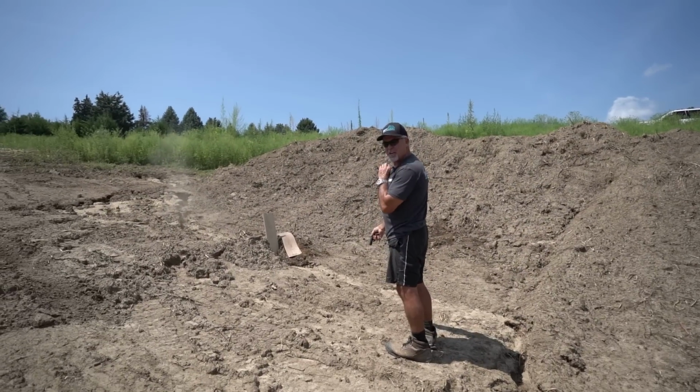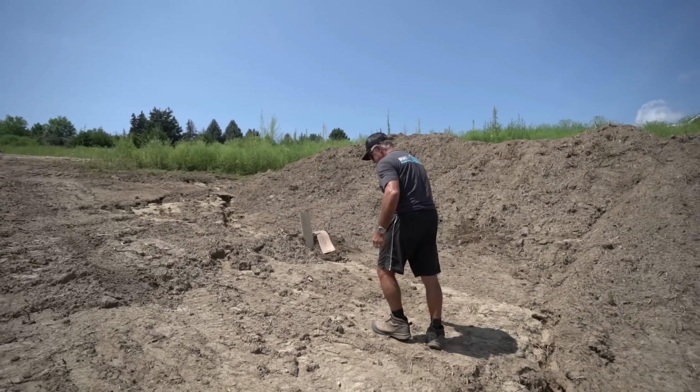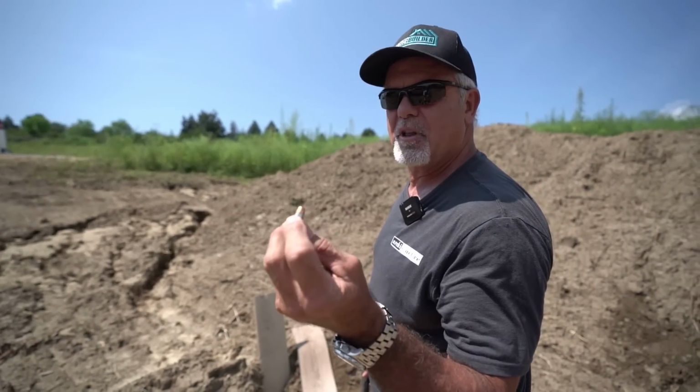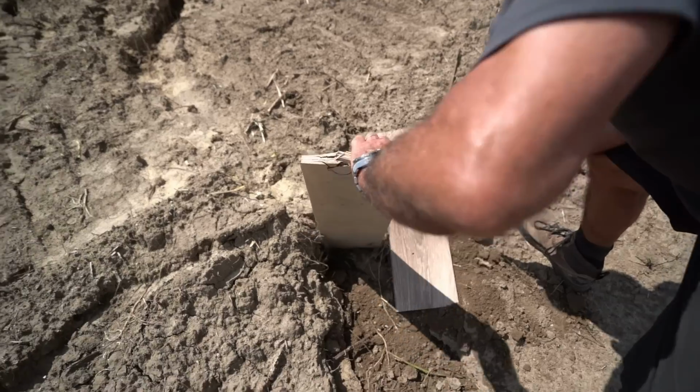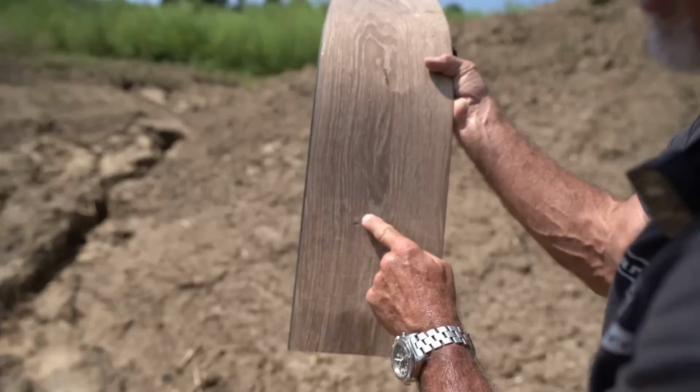I need ear protection. Wow. Do not do that at home. Okay, these are some bad little bullets that we are using. They are 9mm. It went right through the wood. A little hole, blew out the back. And this one, a little tiny hole.